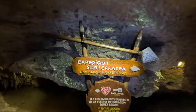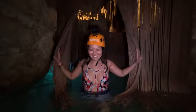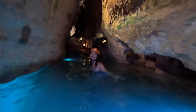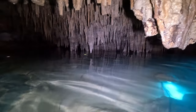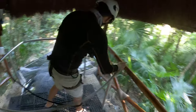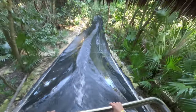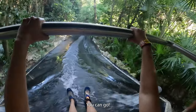Last one, it's the underground expedition. Many people miss this one, and I wonder why. Don't skip the underground expedition. It's an exciting mix of walking through the caves with crystal clear waters, navigating a jungle path, and even enjoying an easy slide. Sit down. You ready? You can go. Okay.